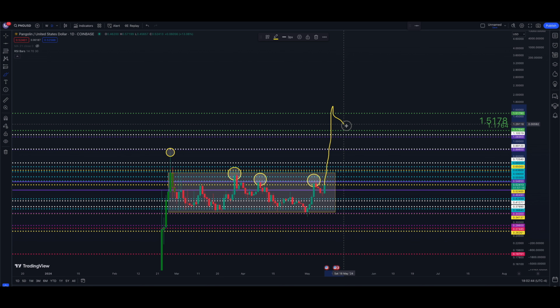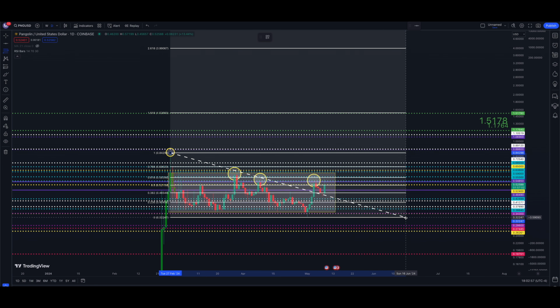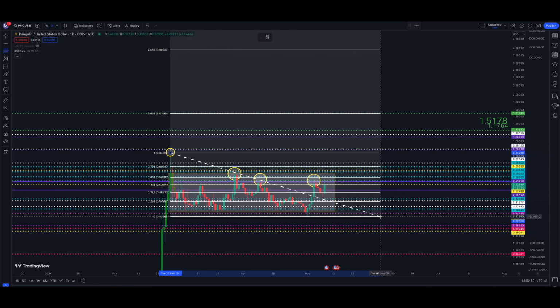Markets are probably going to trade sideways to down for maybe a couple weeks or so. So is that very conservative? Maybe. Is it realistic? Definitely. So that's kind of just where I like to keep it. I don't want to call for anything too crazy. Just what do the charts tell us that's possible? 1.51 is very possible. That's what the charts tell us.